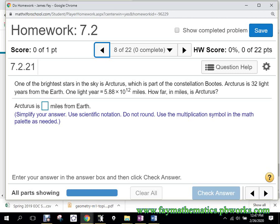So what is a light year? Do you guys know what a light year is? No. So light particles are called photons. A light year is how far a photon travels, okay? So that is the distance: a 5, an 8, and then 10 zeros.